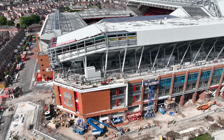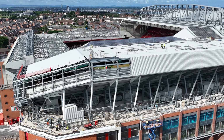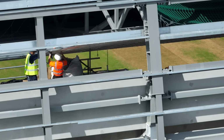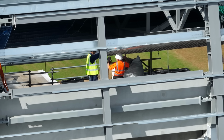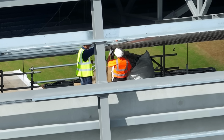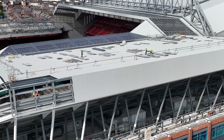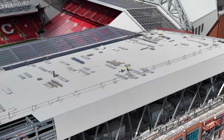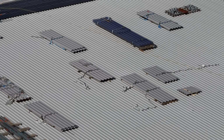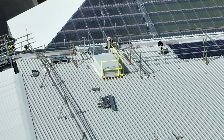So there's plenty of work going on here. There's someone on the roof. Yeah, hold on. Someone said they wanted to have a look through the gap of the pitch. Have we got a view here? Yeah, but it's not much. Like looking through a letterbox. And there's people on the roof. There's not a lot going on there at the moment, is there? They might be getting prepped for the day.